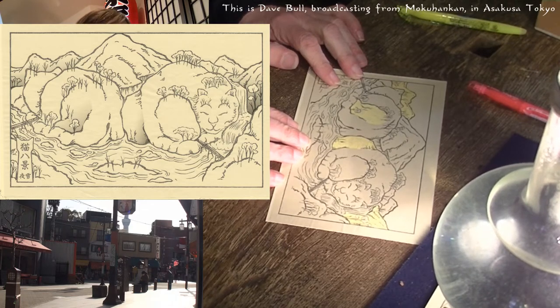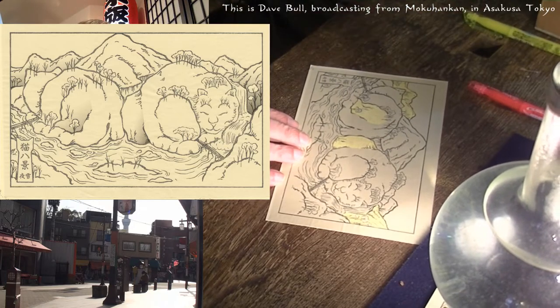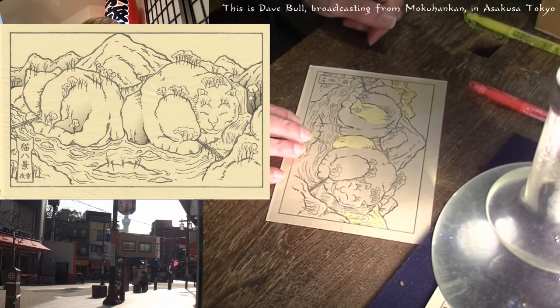Hey, it's early morning quiet, I think, Saturday morning. It's a long weekend here. Friday, Saturday, Sunday. It's a long weekend, so it's going to be crowded later on this afternoon. But nobody's out and about at 8:30 in the morning.